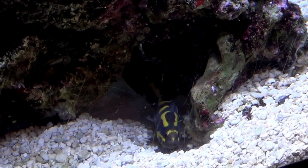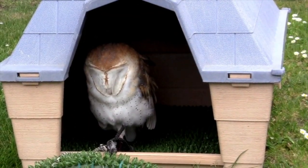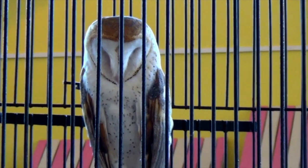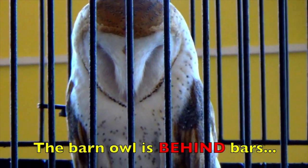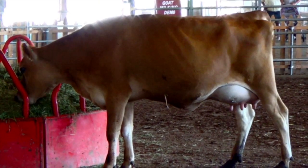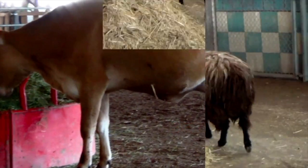Where is the fish? The fish is under the rock. Where is the barn owl? The barn owl is inside his house asleep. Here's another barn owl. Where is he? The barn owl is behind bars or inside a cage. Where is the cow's head? The cow's head is between the two red bars.